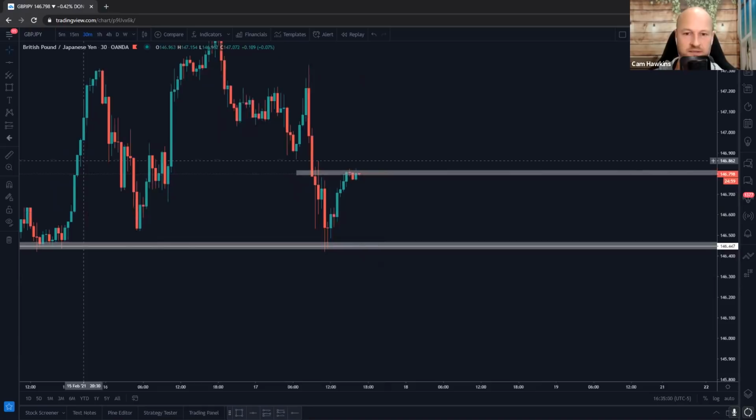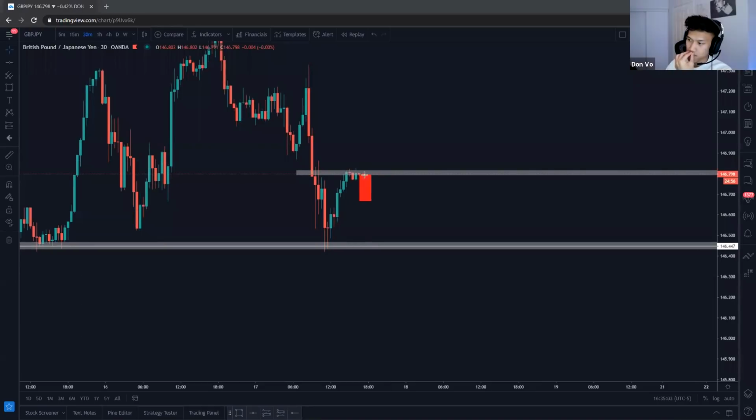So let's say price were to push down here, bearish, and we come to the bottom support. Okay, let's say now we don't break the support yet. We're still at support. We haven't got any closures below this range yet, right? So what I'll wait for is, okay, maybe we can get a bullish candle rejecting the support.